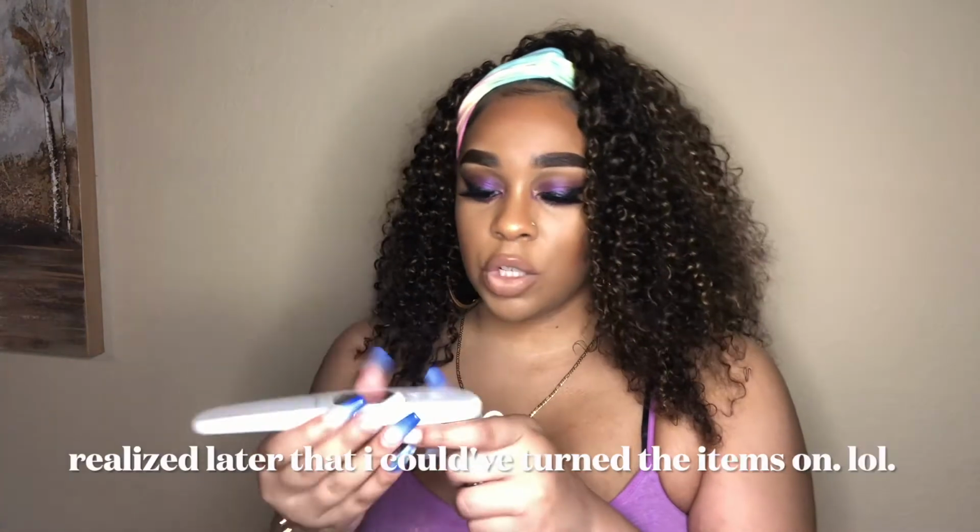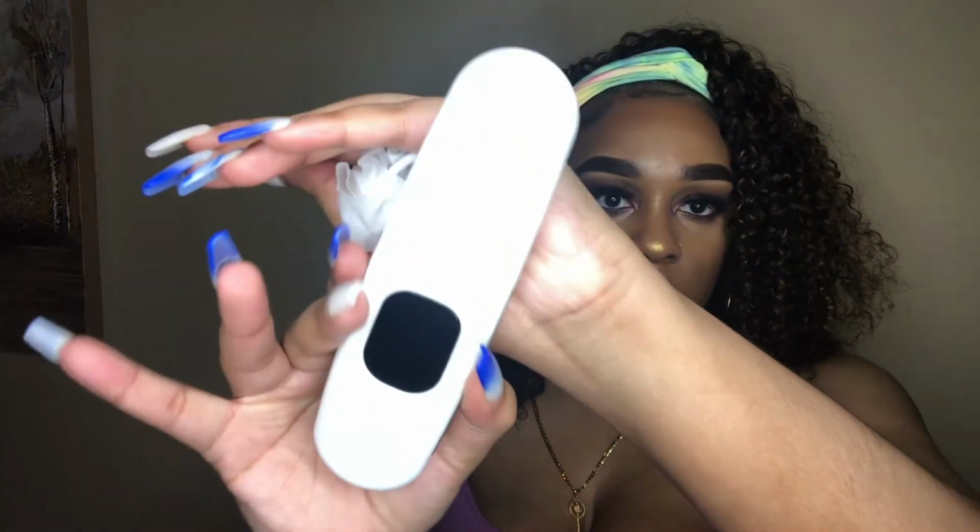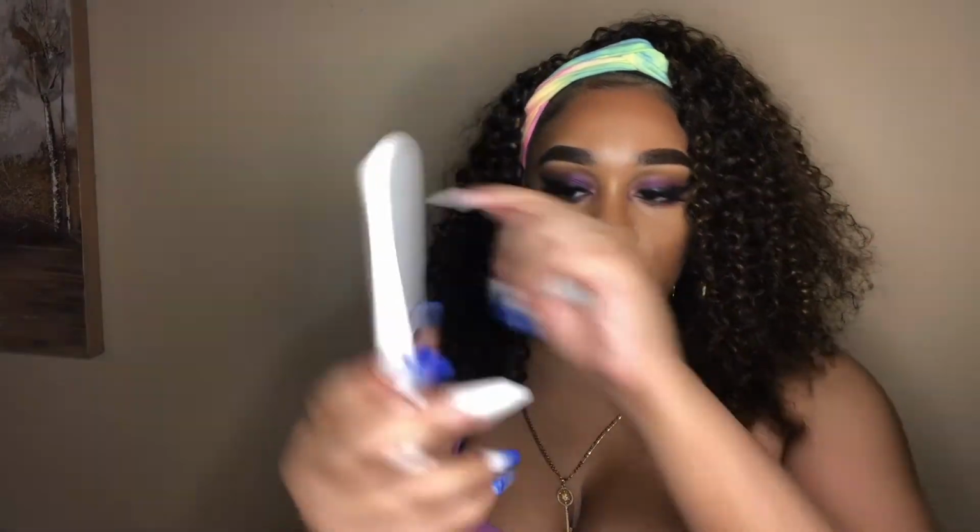So each item, of course, came in a box. So I'm going to take them out and show you guys exactly how they look. So first, this is the skin scrubber. Of course, it comes with the little USB cord, more than likely for charging purposes. And then this is how the facial scrubber looks. I can't turn it on, of course, because I have not charged it or anything, but this is how it looks. This is the facial scrubber, the 4-in-1.